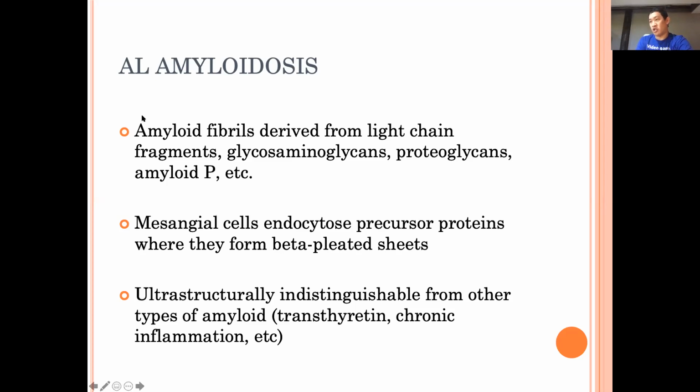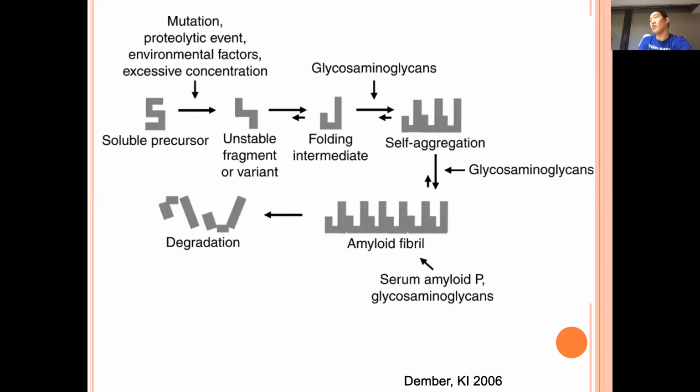So ultrastructurally, and what I mean by ultrastructurally is on EM, you really can't look at an amyloid fibril and say, oh, this is from light chain disease, or this is from beta-2 microglobulin or whatever. All amyloid fibrils look much the same, but there are other clues like immunofluorescence and so forth that might point you in the direction of light chain. So here's kind of like what occurs in the events of the formation of an amyloid fibril. So here you have a precursor, which in this case is a light chain protein. Let's say it's an IgG lambda.